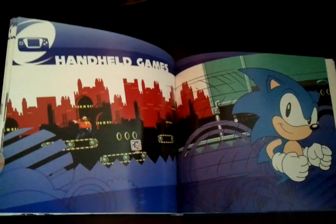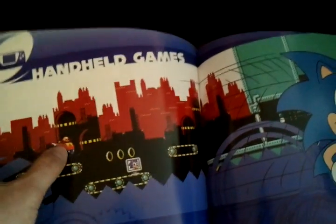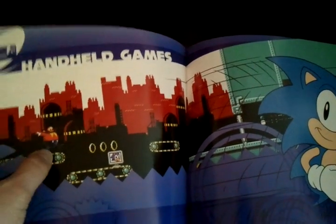Lots of great artwork. There's a look at the first special stage in the 2D game, more 2D games, and so on. There's the handheld games. I love this picture because it's really based on the Master System Sonic 1. I love the artwork. There's Robotnik running on it. That doesn't occur, that's actually from later on. They've decomposed the screenshot.